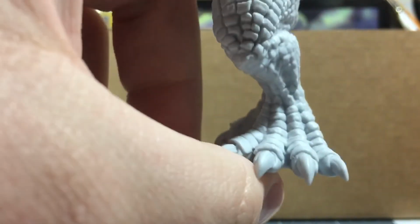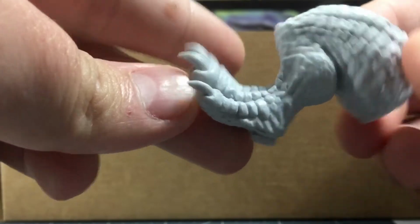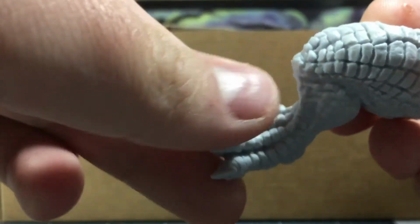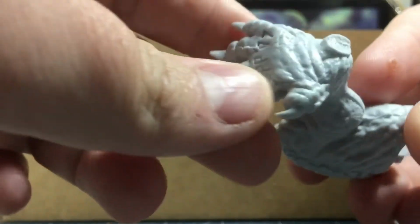Again, just a great sculpt. This foot is more like pushing outwards, moving him forward. But I mean, look at those claws. Oh my goodness. Yeah, those are intense. Privateer Press, 17. Awesome. Gonna have to clean that up.